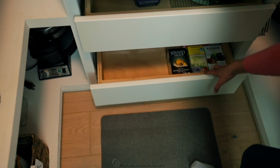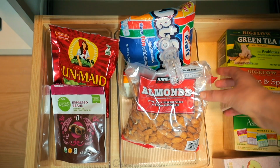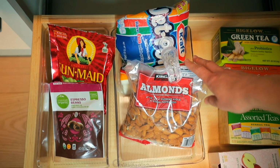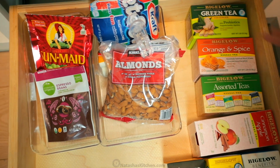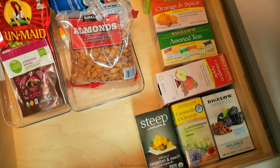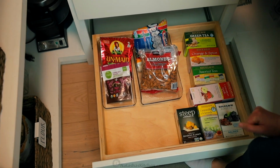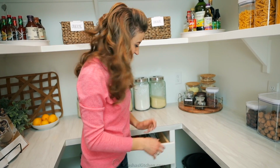And down here, we have more snacks. Oh, surprise, surprise. Some healthy snacks, some not so healthy. And then we have some refills for tea. We have a tea station over by our coffee station, and these are just some extra ones that we love. Now, onto that side. There's more. There's so much more. All right, let's get going.